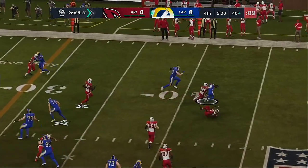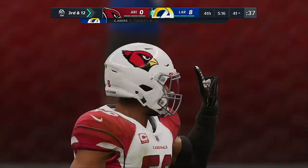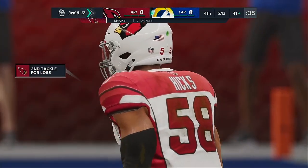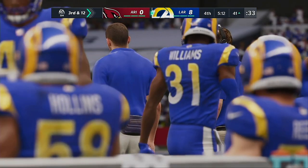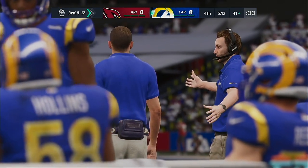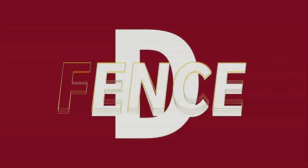On the ground, it's Akers. And a nice move will yield nothing as he's stopped behind the line. That'll wind up as a loss on the play, so now they're staring at a third down and 12. I think it might be time to move to a different section of the playbook there, because back-to-back runs, both for loss, now they have third and long coming up.